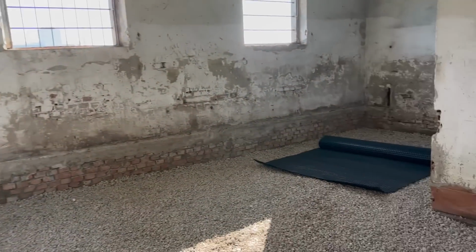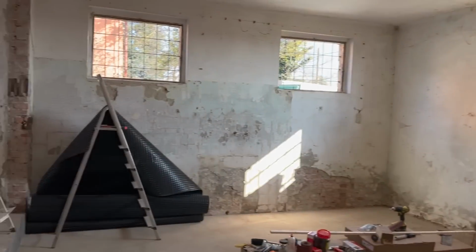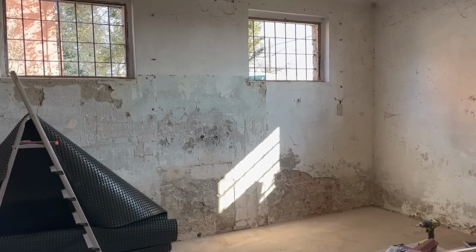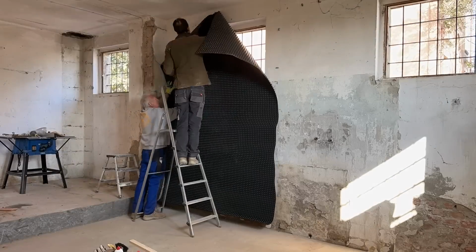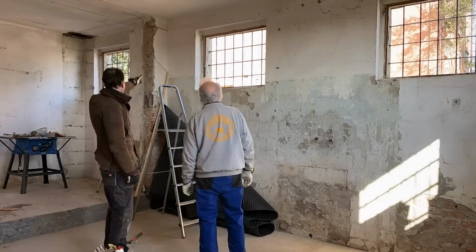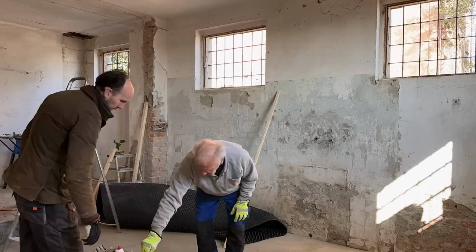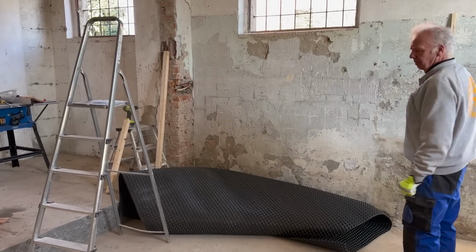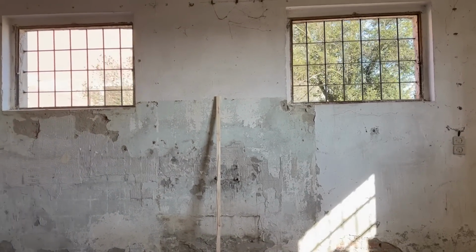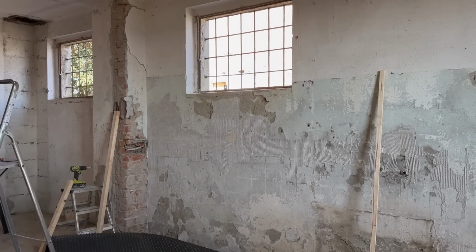Yeah, so we are gonna continue, or we're gonna start working on the membrane that we're gonna put on these walls for ventilation. Okay, so that's a bit of a fail. We can't get the nails to attach to the walls, and we can't screw anything into the walls either.